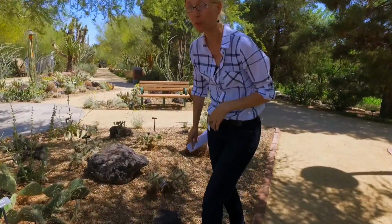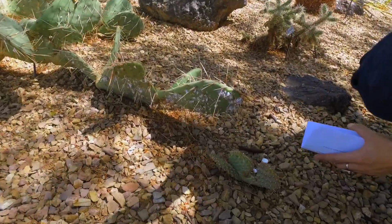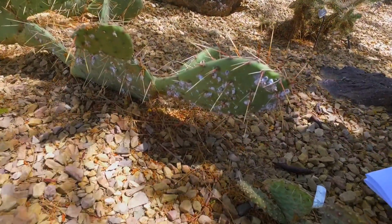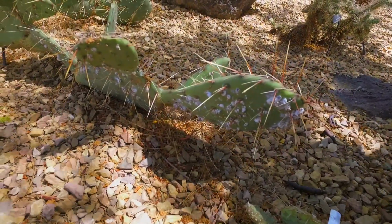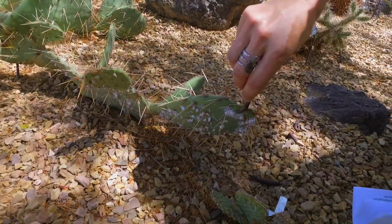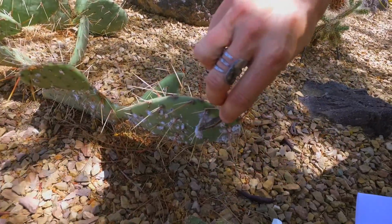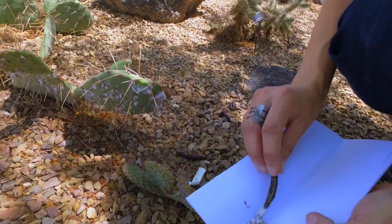So common to a lot of prickly pears, we'll find cochineal scale. Now this might look like a fungus or something funky or mold, but it's actually an insect. If we brush aside or scrape aside some of this cottony material, it's actually a protective coating for them. Inside we will find some insect scales.